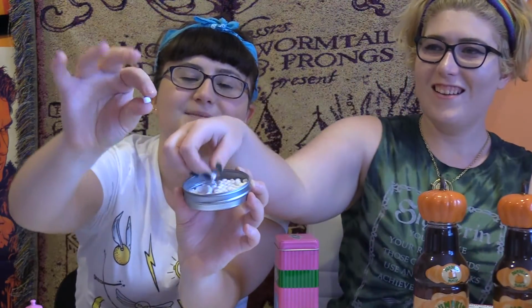Whoa! They are super small. I don't know if y'all can see that. These are the smallest mints I've ever had. These are literally the smallest mints I've ever seen. They're like half a Tic Tac in size. Oh my god.